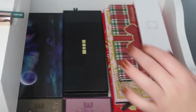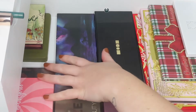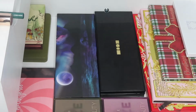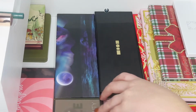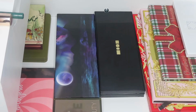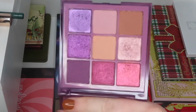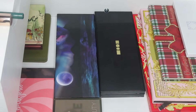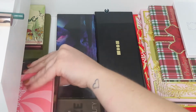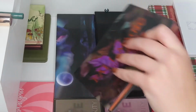So this top drawer I actually have sorted out to where I want to use these palettes in the fall and winter time. So actually last week I used the Huda Beauty Purple Haze palette. And that is what that looks like. I actually used that last week. But this week I think I'm going to use a palette back here. I just got this on Saturday.